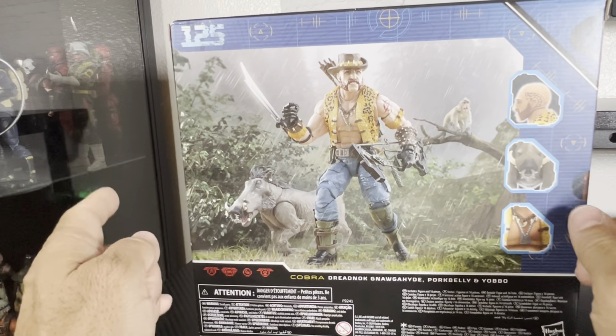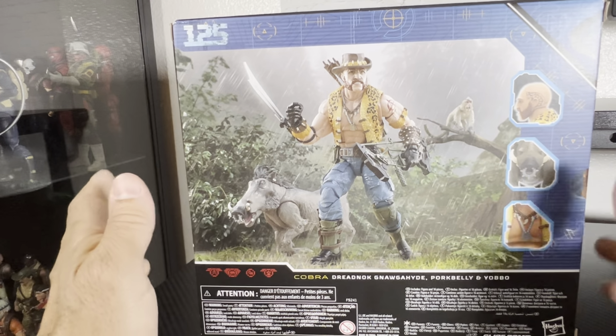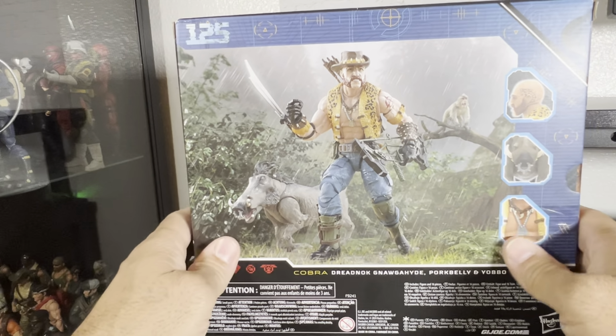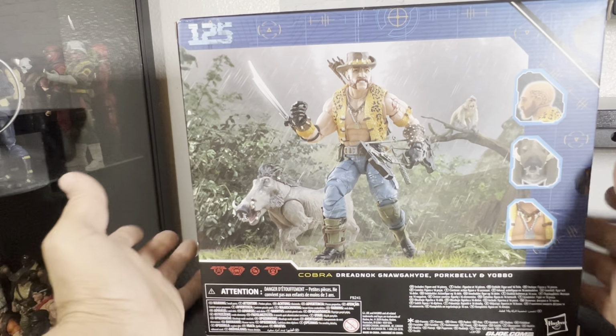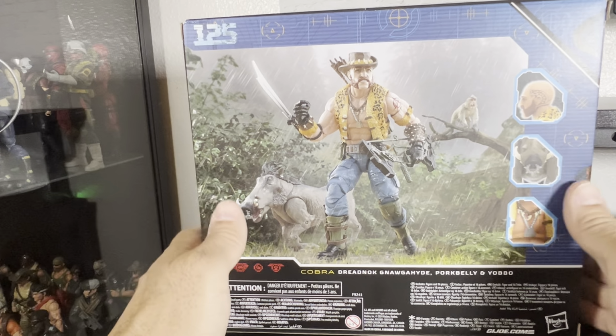Who knows? With San Diego Comic-Con coming up, you don't know what they're going to be releasing or what's going to be next on the next Joe Live or whatever, but it's exciting. We're down to just maybe a few original Dreadnoks left. I know Monkey Wrench and Sandar. We need Sandar. So who knows who the next Dreadnok is?